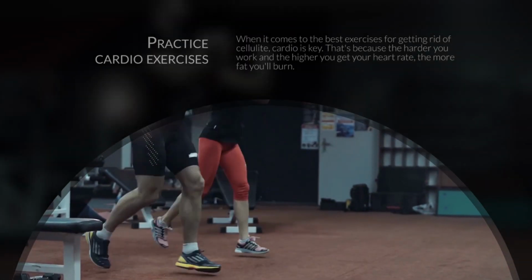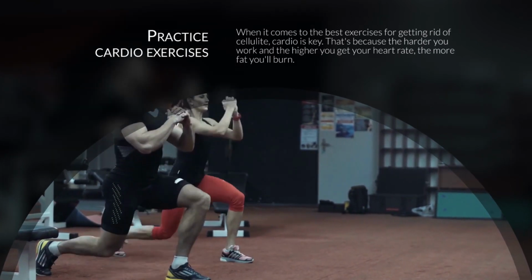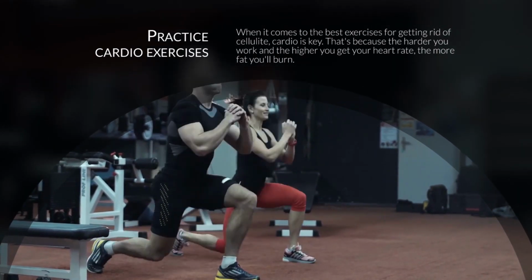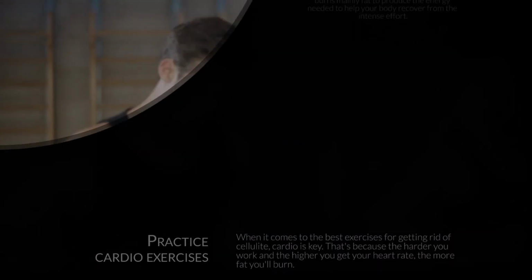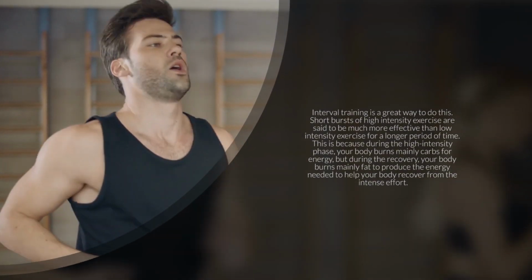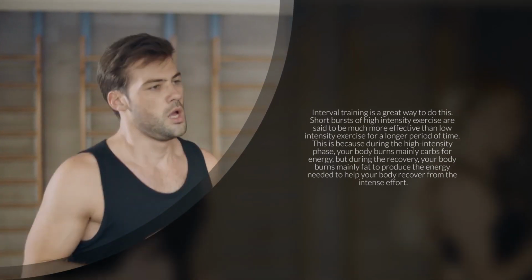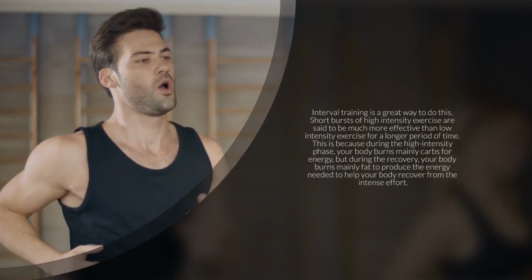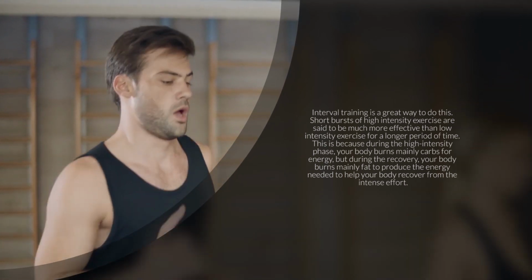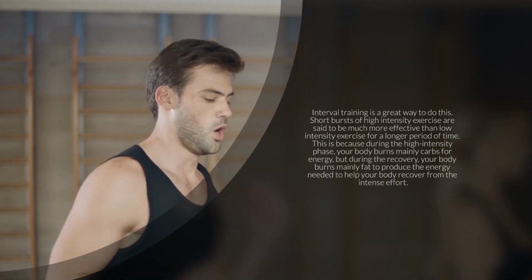2. Practice cardio exercises. When it comes to the best exercises for getting rid of cellulite, cardio is key. That's because the harder you work and the higher you get your heart rate, the more fat you'll burn. Interval training is a great way to do this. Short bursts of high-intensity exercise are said to be much more effective than low-intensity exercise for a longer period of time. This is because during the high-intensity phase, your body burns mainly carbs for energy, but during the recovery, your body burns mainly fat to produce the energy needed to help your body recover from the intense effort.